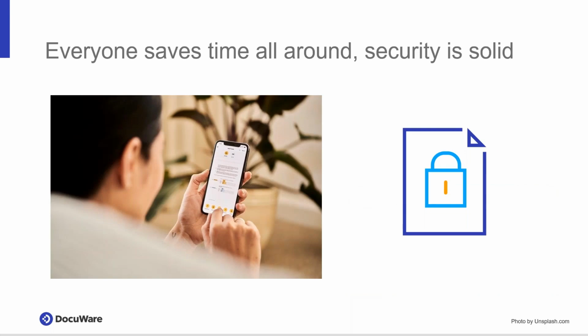The bottom line of it, though, is everybody saves time, and it's a very secure environment. So there's no more scanning and emailing a document to someone and wondering what happened to it after it left. At this point, within the service providers, all of the monitoring and certificates are intact when a document gets signed, so you know exactly what's happened to it, where it's been, and where it's coming from.